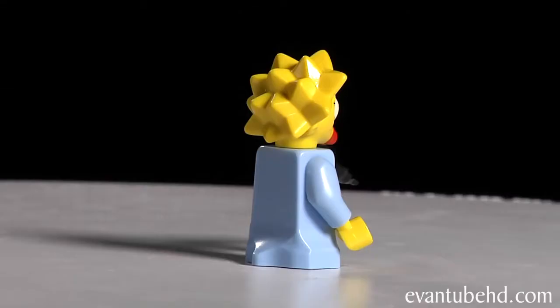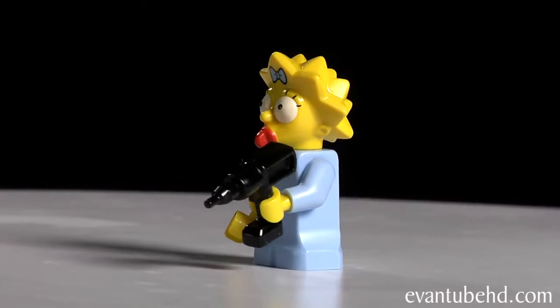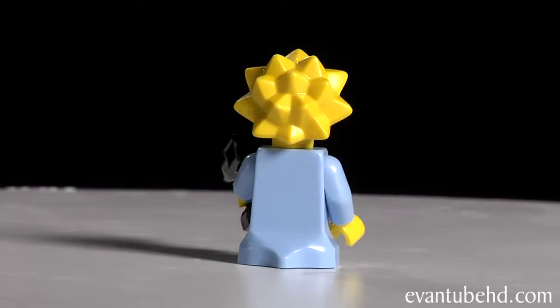Next up, we have the 25-year-old baby, Maggie Simpson. On the box, she's holding a drill, so I put it in her hand. She likes danger. Her body is one piece, a little onesie. She has a little pacifier in her mouth, and she's got a little blue bow on her head. She has the same hair as Lisa, but it doesn't look anything like Marge or Homer.